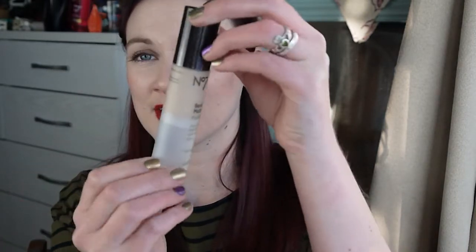This is a really good full coverage foundation. Again, I used this more in the summer when I was slightly darker. This was a better colour match. It is a wee touch too yellow for me at the minute because I'm obviously a bit fair and everything else, but this is really good. If you're looking for a good full coverage matte foundation, this is really good and it's not overly expensive, and I think I will definitely repurchase again in the future when I use this up.